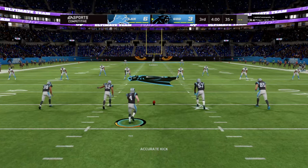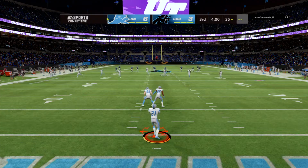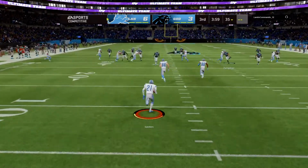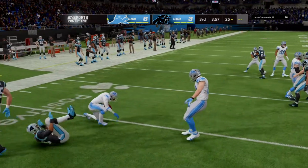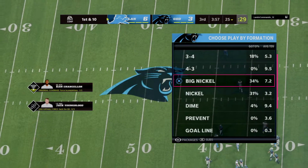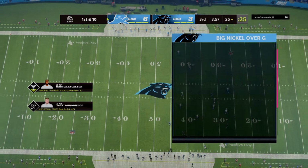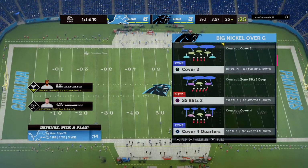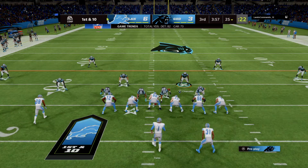In the lead, and they're going to get the football first as the second half is underway. Taking it about the 1, and able to get this out to the 25. The Lions offense ready to kick off their next drive.